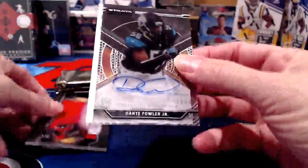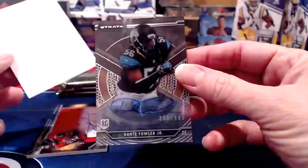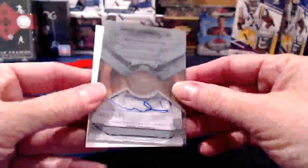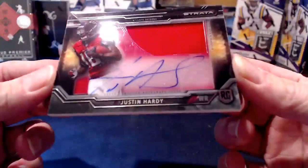So first up, for the Jags, we have Dante Fowler to 800. And I left the little white piece of paper in behind there so you could get a better look at it. But obviously it's kind of a clear acetate type card. Second thing I should probably point out about Strata, if you don't know this already, it is unfortunately kind of common to find some surface scratches on these things.